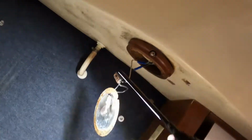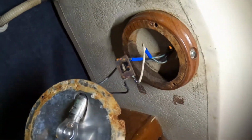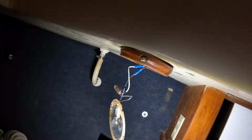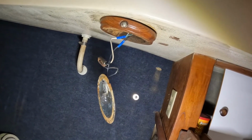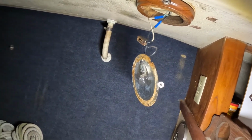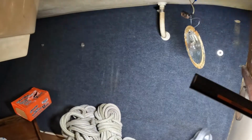This light, the switch, you can probably see it, is totally dead. So I'm trying to take this down to get the switch out. The whole new light assembly is $55, so I don't think I'll be getting a new one. I'll just be looking for a switch. I'll be keeping an eye back here to make sure it stays dry.